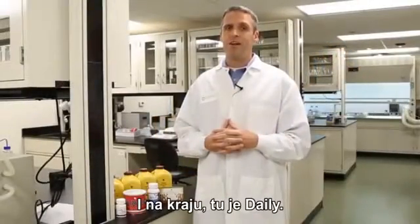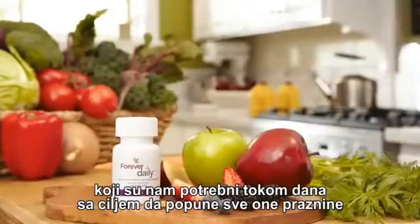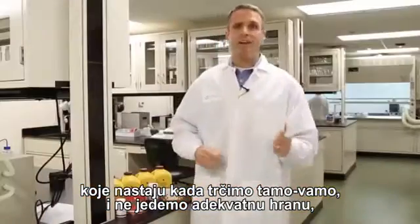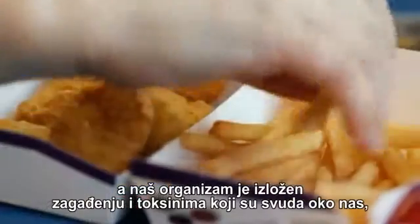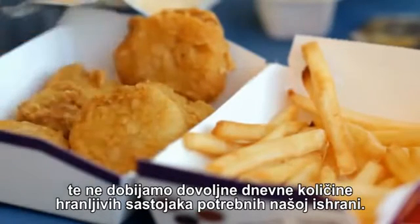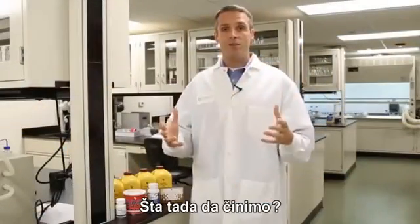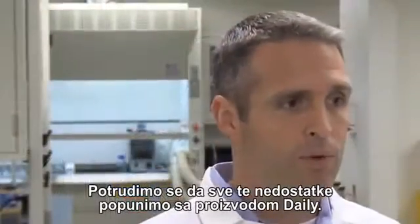Lastly, but certainly not least, is Daily. Daily is the essential nutrients that we need on a daily basis, that fill in all those critical gaps when we're running from here to there and we're not eating quite the right foods and our bodies are getting impacted by pollutants and toxins from all around us, and we're just not getting all the nutrients that we want in our diets. So what do we do? We make sure that we fill all those nutrient gaps with Daily.